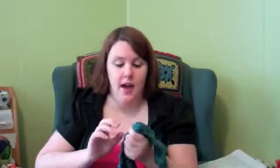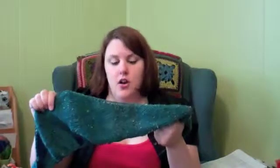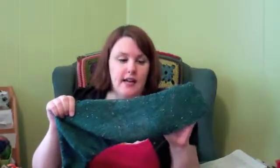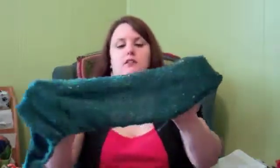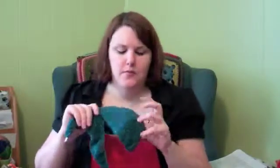So, I'm loving it. It's a very easy pattern. I'm loving the yarn. The pattern is Hogwarts Express by Ashcroft Hamsel, and the yarn is Dancing Dog Dye Works Tweedy Sock in the Into the Forest colorway. So you can see the little specks in the yarn. It's a greenish blue, or I guess a bluish green, maybe you might even say.